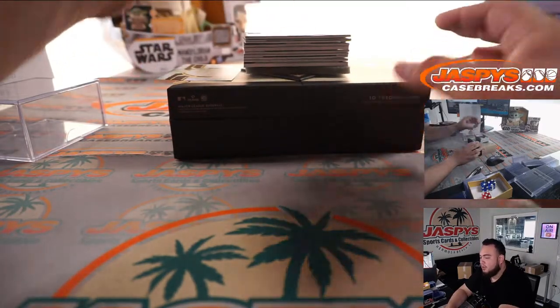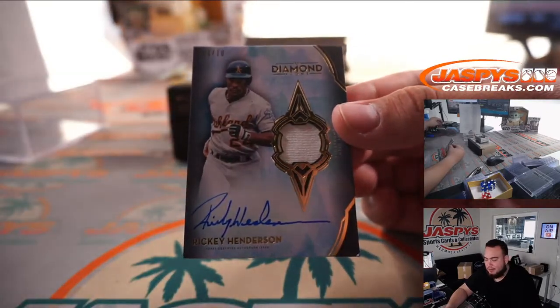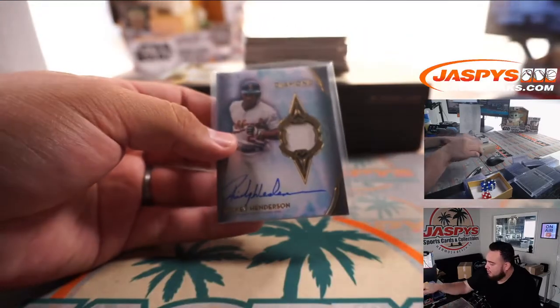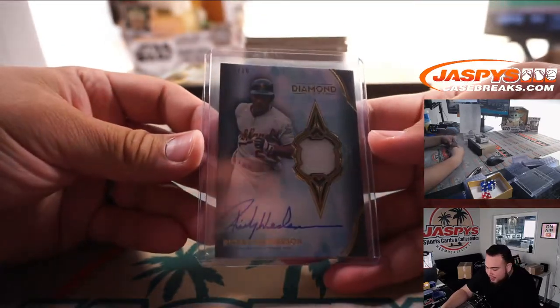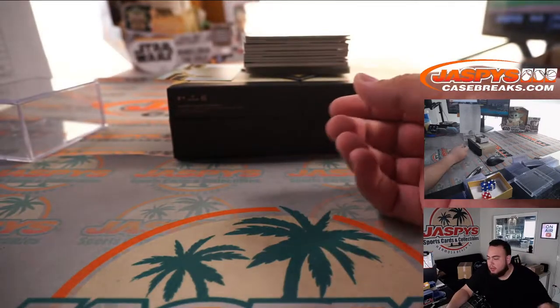All right, first one. Rickey Henderson, 7 out of 10. Little jersey autograph, beautiful autograph. Oakland edition. Part of the random number block. 7. Kind of hard to see it, but there's a 7 right there. PJ, there you go.